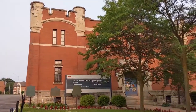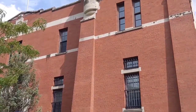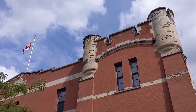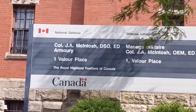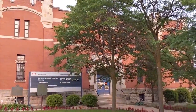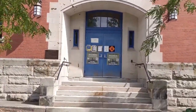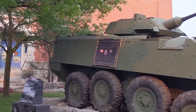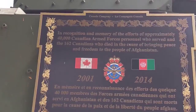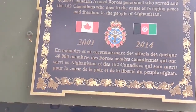Next door is the Armoury. The Cambridge Armoury was constructed in 1914 to 1915. The building is the home of the Highland Fusiliers of Canada, successors to the 29th Waterloo Infantry Battalion, formed in 1866, and is the property of the Department of National Defence. The front of the building looks like a fortified castle with towers, turrets, buttresses, and a stone-framed central doorway. It was built with contrasting brick and limestone. The vehicle displayed in front of the building is a light armored vehicle meant as a modern military monument with a commemorative plaque which has been installed to serve as an Afghanistan war memorial. It recognizes the service personnel who served in Afghanistan.